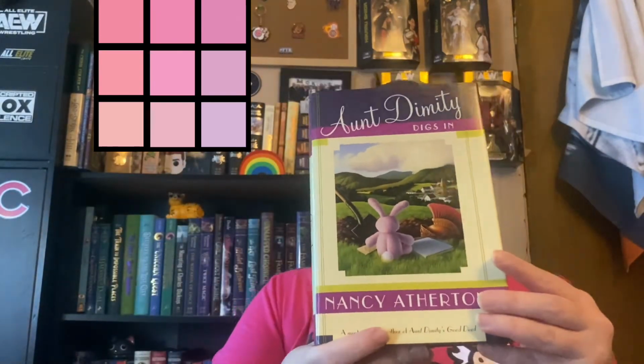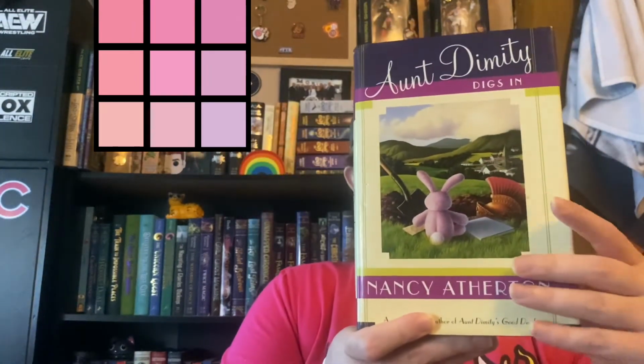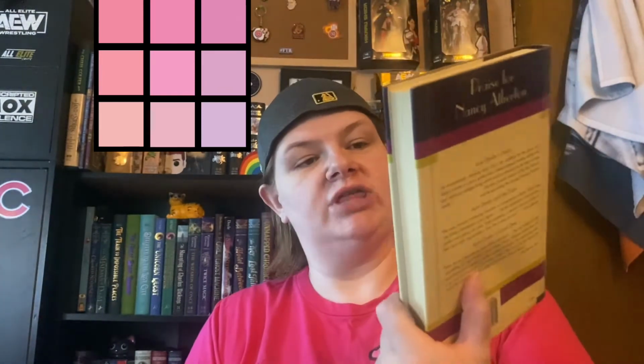Next, we got the prompt for an easy, cozy reading evening with these colors on the cover. And I'm going to go with Aunt Dimity Digs In by Nancy Atherton. It's a pink color, and it's really the only book I had that had any sort of pink on it. And I think that Reginald the Bunny definitely captures that pink vibe. This is the 4th book in the Aunt Dimity series.